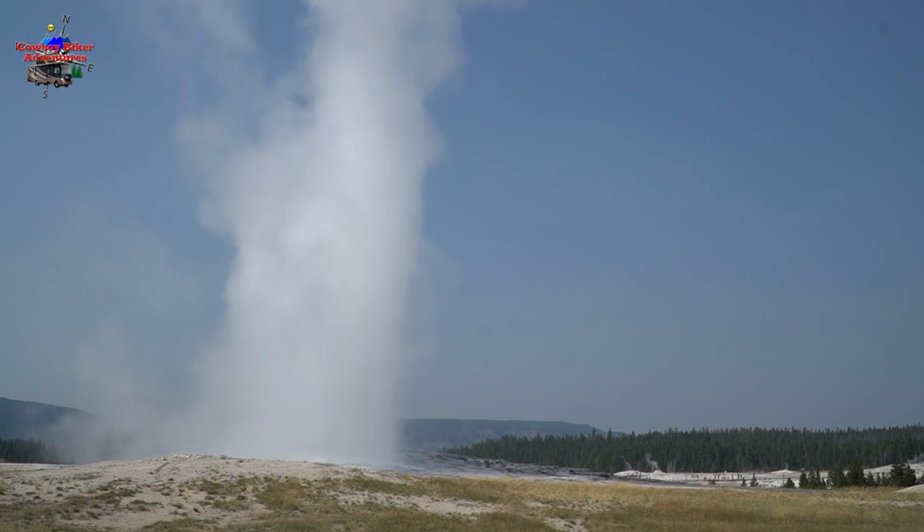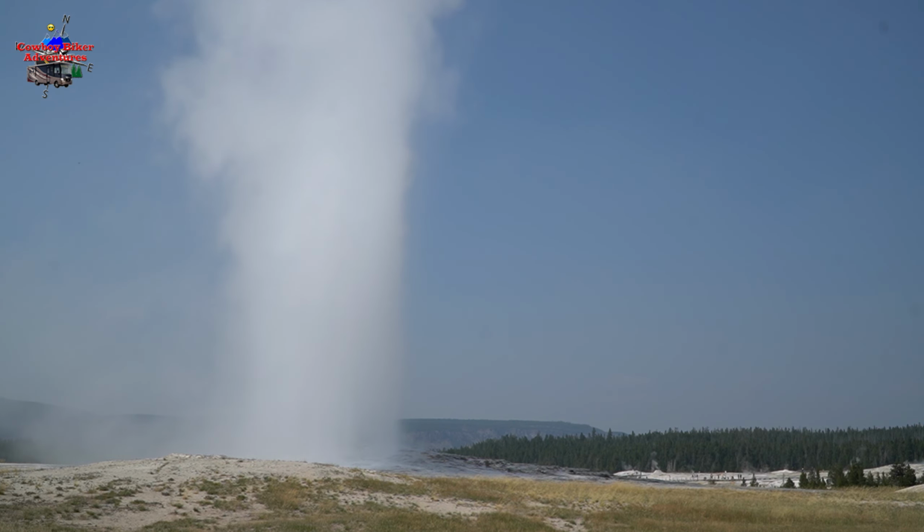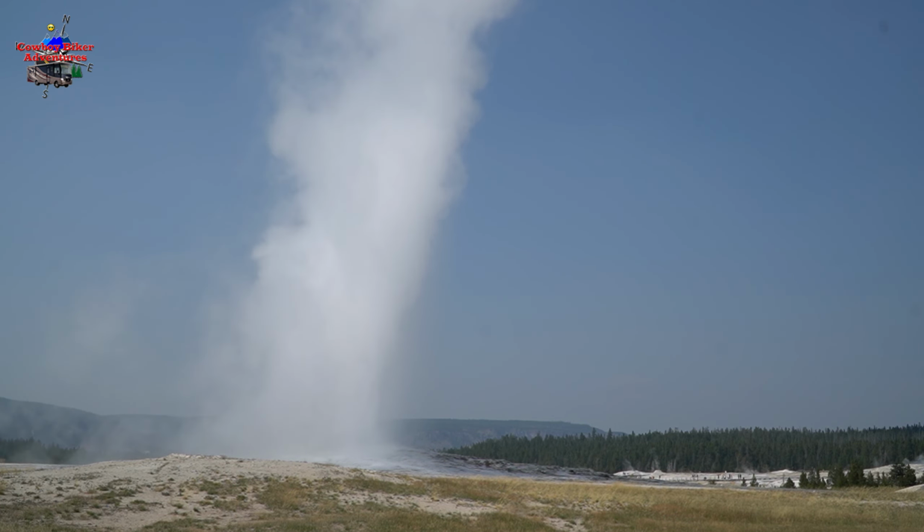Also, from this angle, you get more of the spray, and that's what you really see. It is also where it sprayed all over my camera lens and me. So I don't recommend this angle if you come out here to watch Old Faithful. Move closer to Old Faithful Inn and you'll get a better view. All over the lens too.